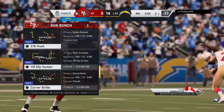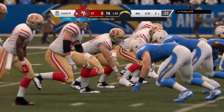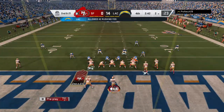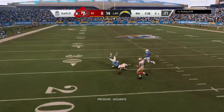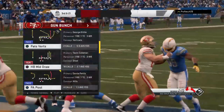Joey Bosa able to disrupt yet another pass play. That is his 3rd sack of the afternoon. Well, they're in some hot water now after that sack. It's 2nd and 21. In his own end zone, it's Garoppolo. And this will be incomplete. Physical play on the football there, and it's 2nd down.